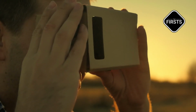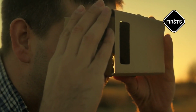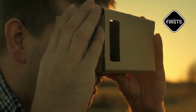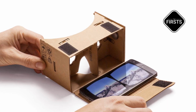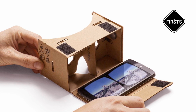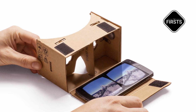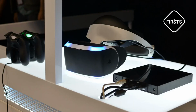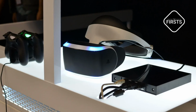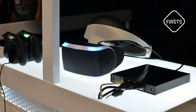Google released the Cardboard in 2014, a low-cost, do-it-yourself stereoscopic viewer for smartphones, democratizing VR for the masses. Cardboard's simplicity and affordability made VR accessible to everyone, sparking a wave of innovation and content creation in the VR space. In 2014, Sony announced they were working on Project Morpheus, a VR headset designed for the PlayStation 4, bringing VR into the gaming mainstream.